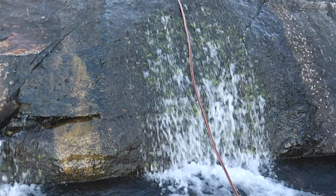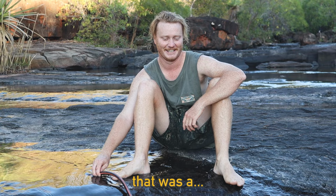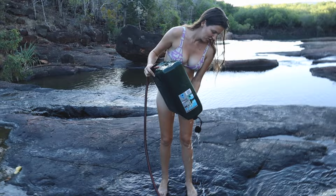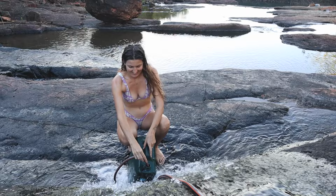Would you mind turning my jerry can back up? Is the jerry can not meant to be like that? No, that was a fault. A fault in the system? Could we not just put it like this? You could, but I feel like it'll take ages. That's all you. Is it working? Real bush mechanics up here, eh?